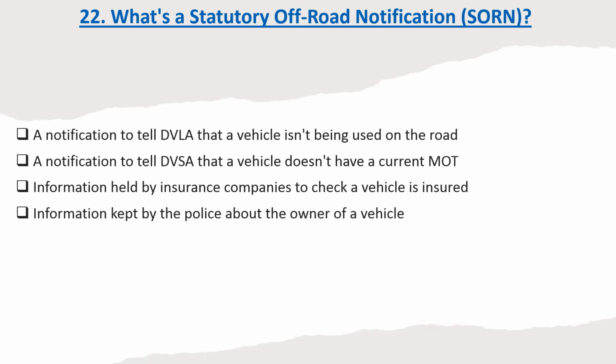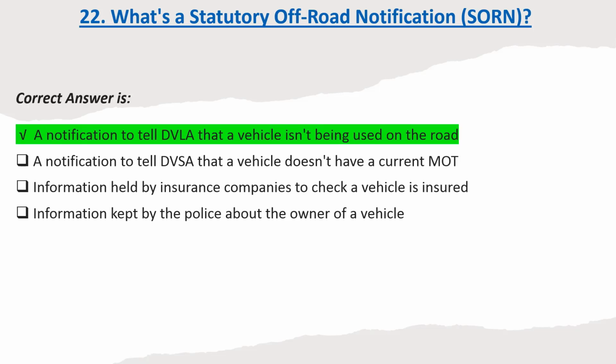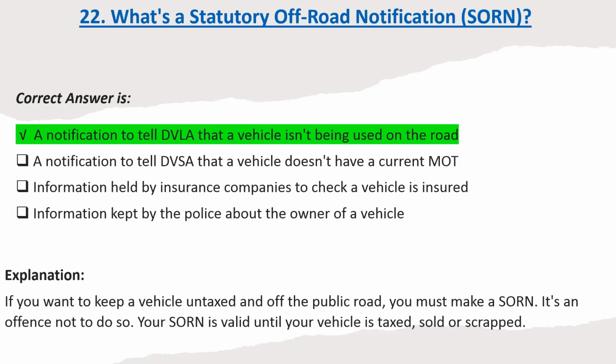Information kept by the police about the owner of a vehicle. Correct answer is a notification to tell DVLA that a vehicle isn't being used on the road. Explanation. If you want to keep a vehicle untaxed and off the public road, you must make a SORN. It's an offense not to do so. Your SORN is valid until your vehicle is taxed, sold or scrapped.